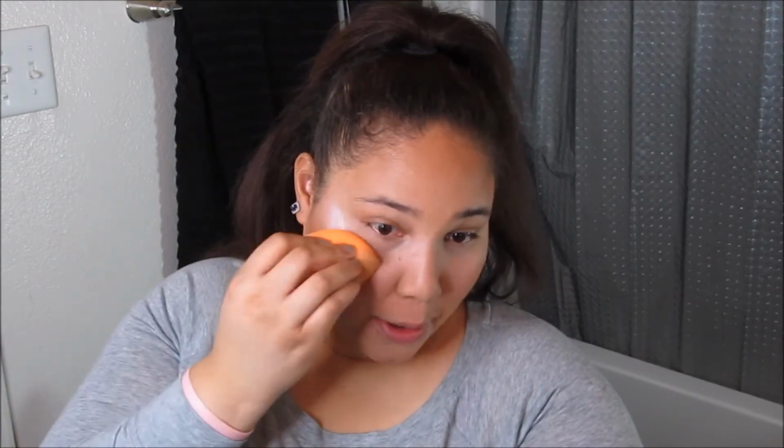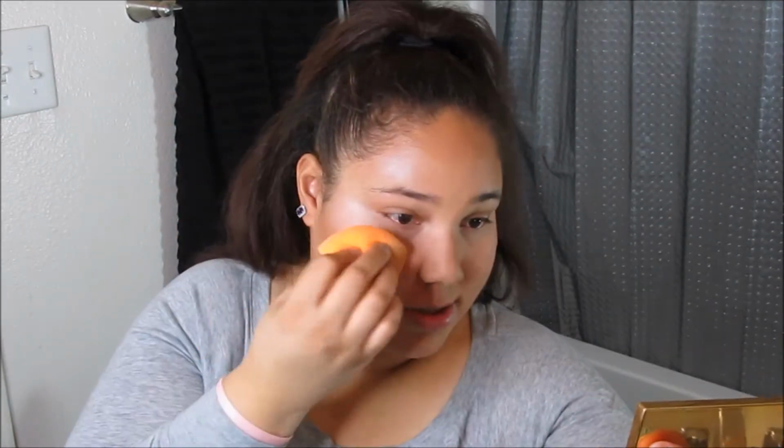Like, look at that pop of color, you guys. But it's just the fact that it's too light, I think, for me. I'm gonna go ahead and just blend it out because that's way too much right now. Blend this out because it looks absolutely nuts. Like, oh my gosh.